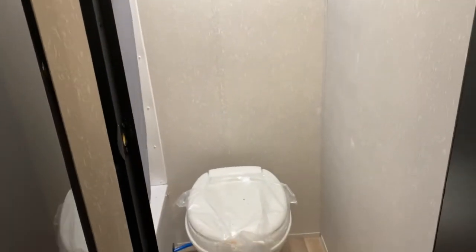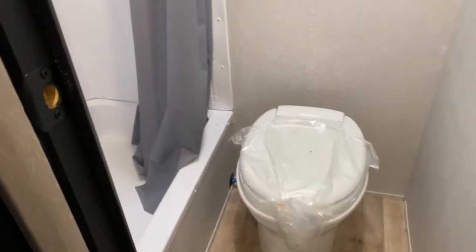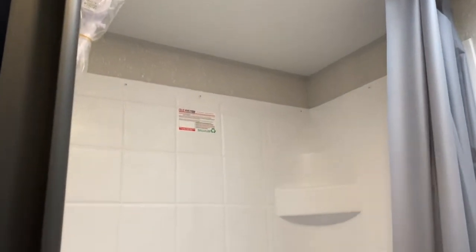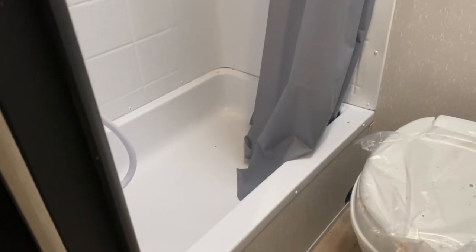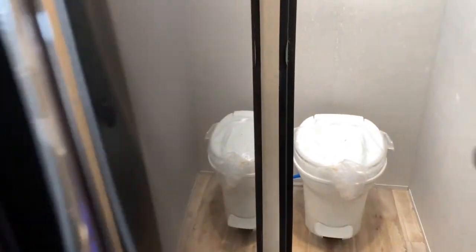And then finally, back here in the back, you've got your bathroom. Of course, you've got a toilet, and you do have a shower. And if you've got smaller children, the basin of the shower is fairly deep, so it could be used as a bathtub.